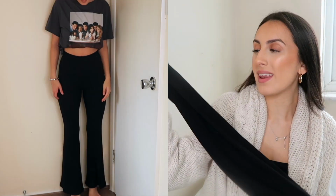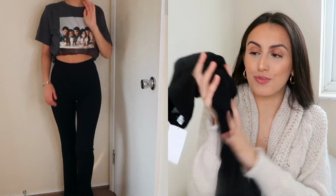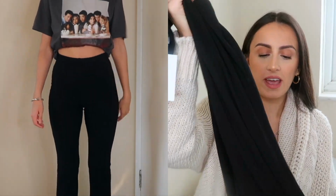I would probably wear this more like pajama wise because I do really like the fact that it's just super comfy. I love the ribbed material on it. Thing is, again, I don't know if H&M run a bit small.